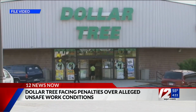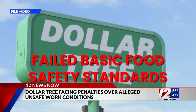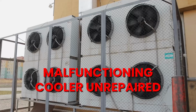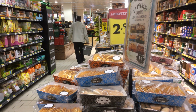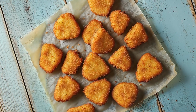A government inspection report in 2023 revealed that over 60% of Dollar Tree stores failed basic food safety standards. That includes meat kept at dangerous temperatures, expired dairy still on shelves, and malfunctioning coolers that go unrepaired for days. Think about that. If you walk into 3 Dollar Tree locations, chances are 2 of them have food sitting out in unsafe conditions. That is not a gamble worth taking just to save a few bucks on frozen chicken nuggets.